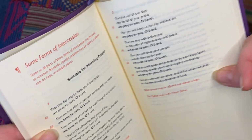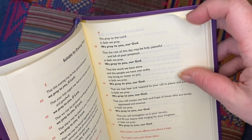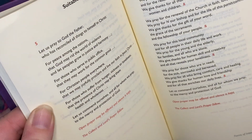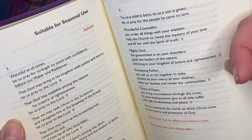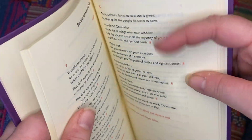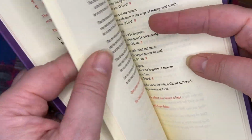Look, suitable for morning prayer, suitable for evening prayer, suitable for general use. Look, so you get some that are fuller, some that are shorter. And then of course you get seasonal variations, which remind us of where the gospel is pointing us towards through these seasons. And what the mood of those seasons might be is then reflected in our intercessions. So those set prayers are there.